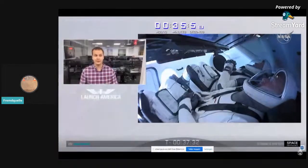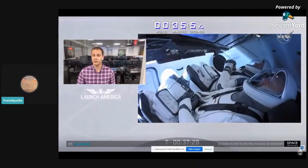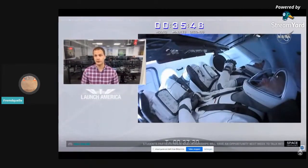Sure. So we're lucky to have had about a decade of recovery experience with Cargo Dragon 1 and our previous trips to the International Space Station. That, along with our booster recovery missions, means we've got a great team of recovery operators here who have a lot of offshore experience with our spacecraft.